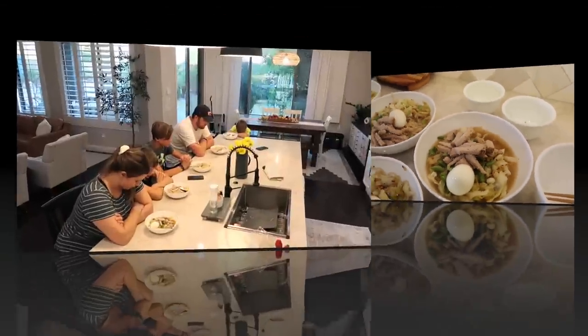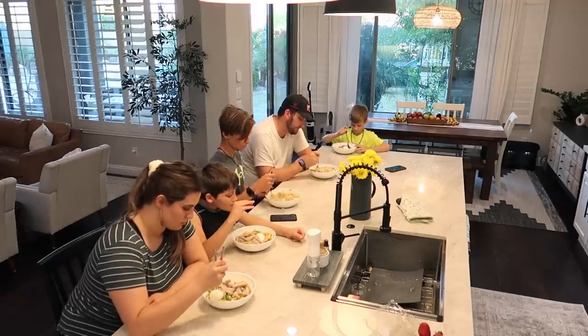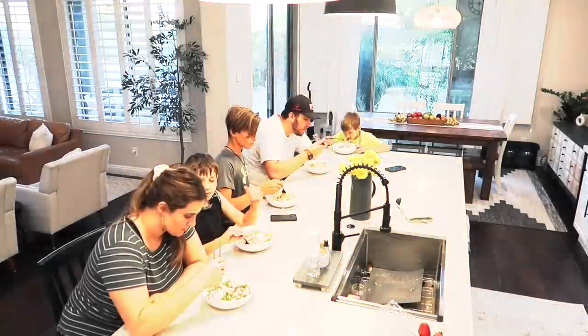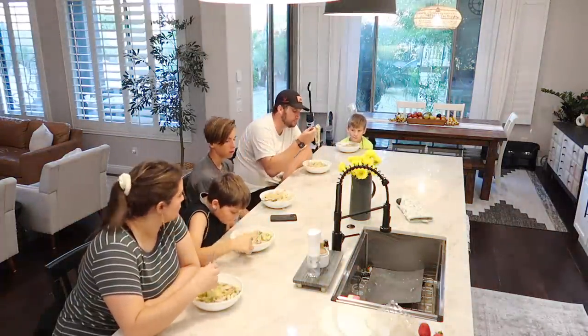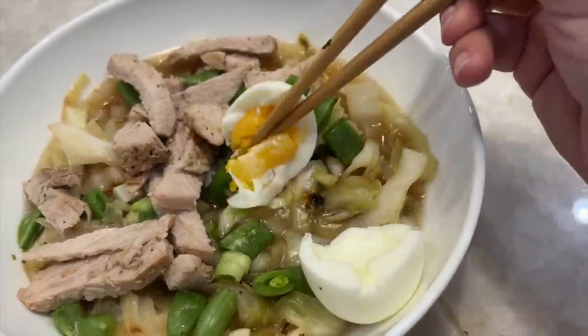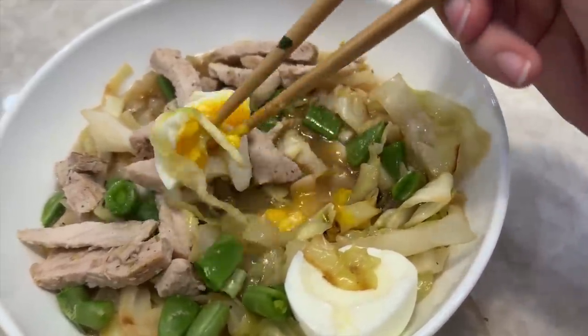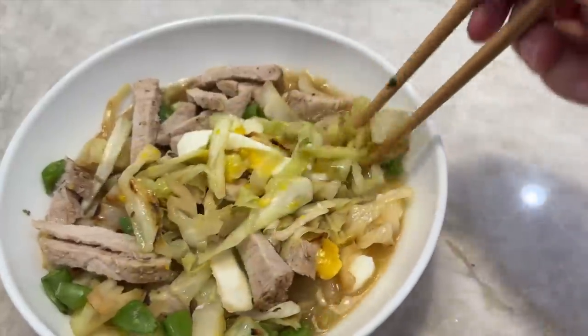Once we finished dinner, we just went ahead and tidied the kitchen for the evening. Now, like I mentioned, there is still more to do on my to-do list and getting ready for our trip. Like, for example, I need to go through our fridge, we need to pack, all that kind of stuff. But it does feel so good to get so much checked off the list and get the house really nice and clean before our trip.